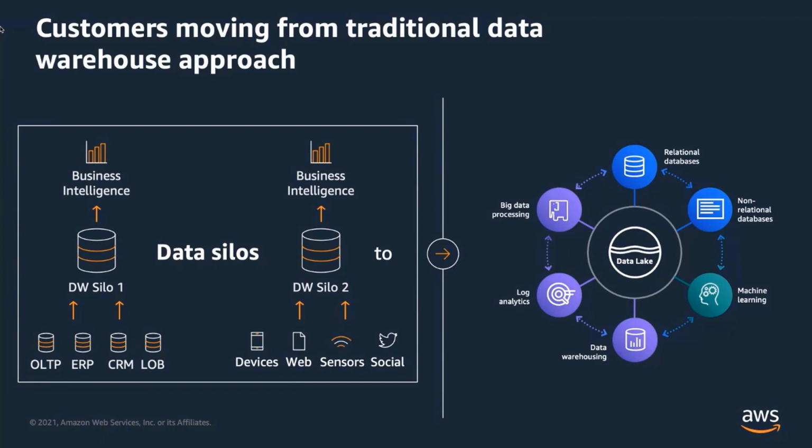But customers need more than this. They need to be able to run multiple analytics services against this data in order to ensure they have the right tools for the job. They need to be able to move data between the lake and these services and vice versa. And furthermore, they're looking to move data across these different analytics stores. They also need to have unified governance across their data and a service to simplify, secure, and manage and monitor access to their data. Finally, they need a service that gives them low cost without compromising performance or scale.